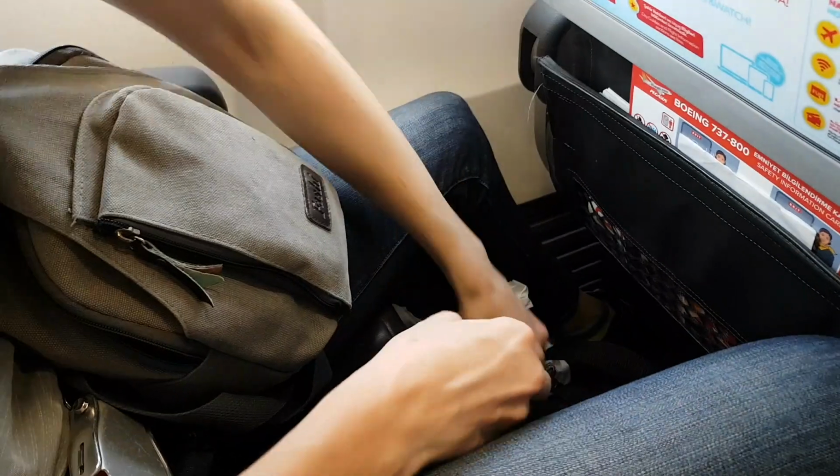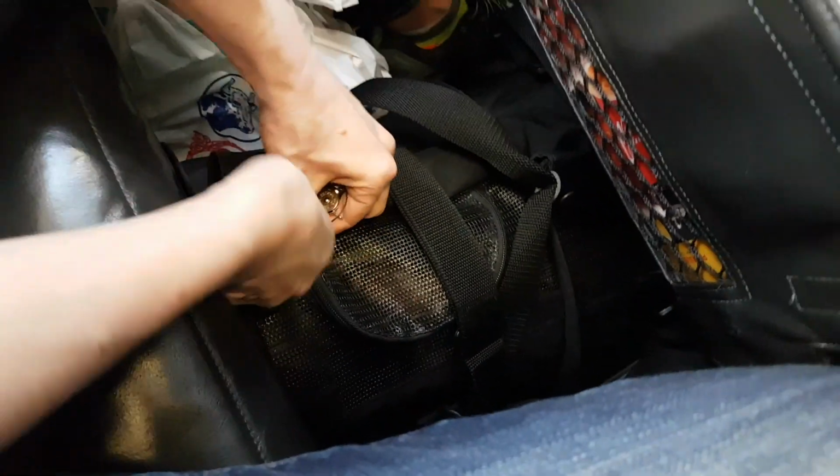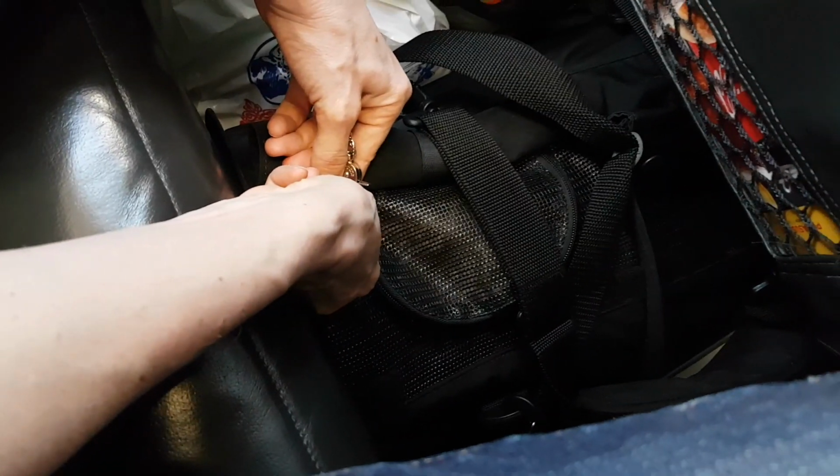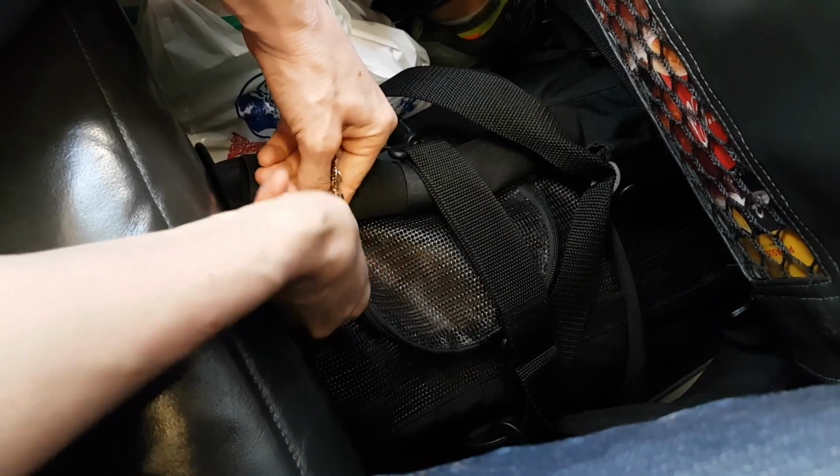So we get on as early as we can, and again, it is a lot of work to sort of squeeze them into the very tight fit under the seats. So even though the carriers are designed to fit under there, ultimately it's a small space, so you do have to kind of squish it in a little bit. So they're tucked under there now and seem to be okay with things. Some small little noises every now and then, especially from Jasper, but we have carrot sticks and I've been feeding them to him and he's happily chomping in there doing fine.